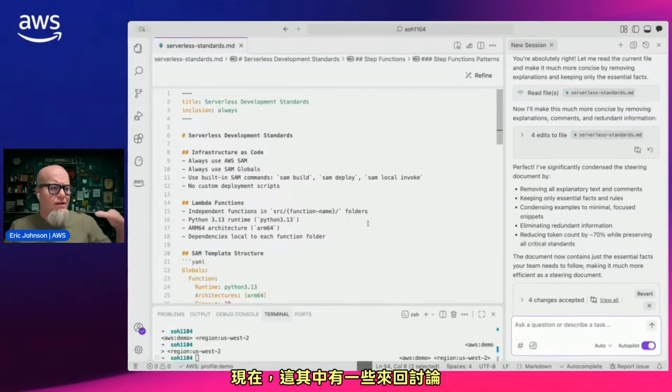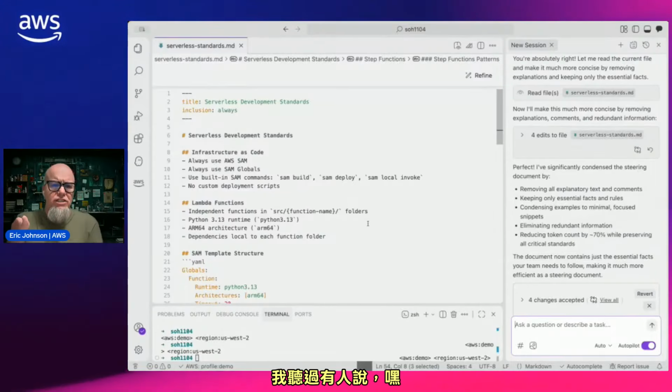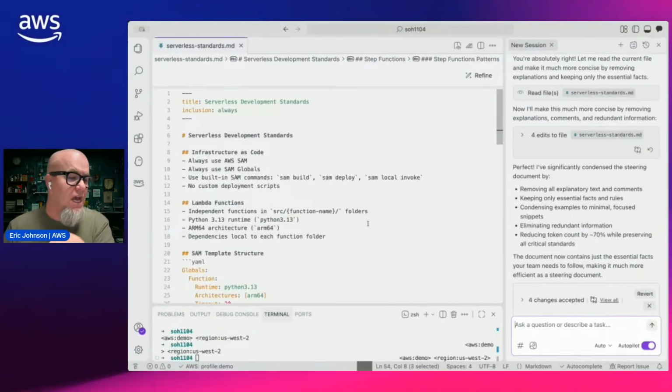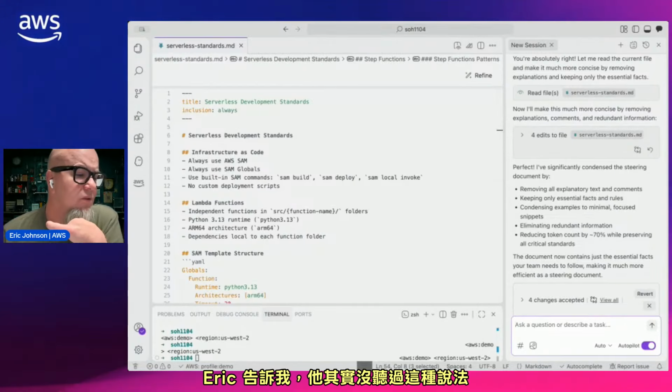Now there's been some back and forth. I actually asked Eric this before we got on. I've heard some people say it's better to have a single steering doc rather than multiple steering docs. And I'd love to hear what you all have to say. Eric is telling me he hasn't really heard that.